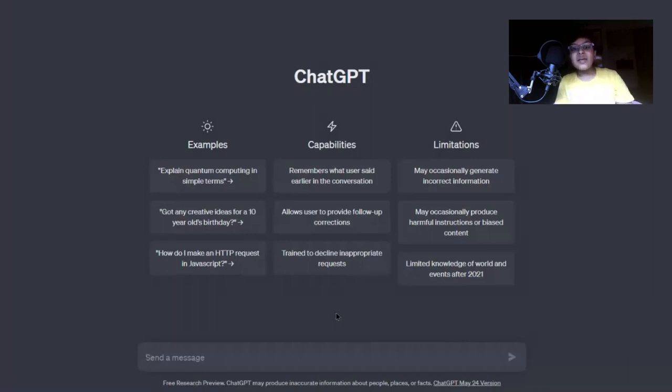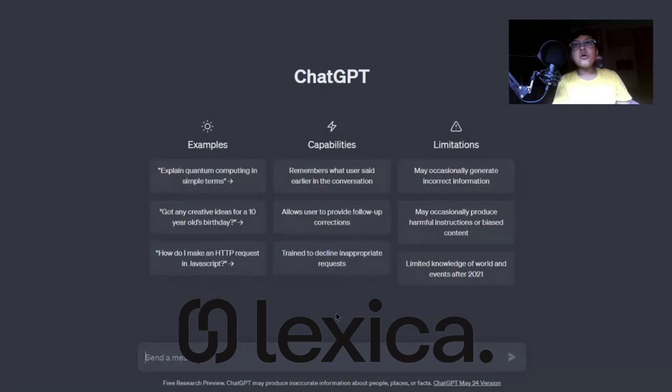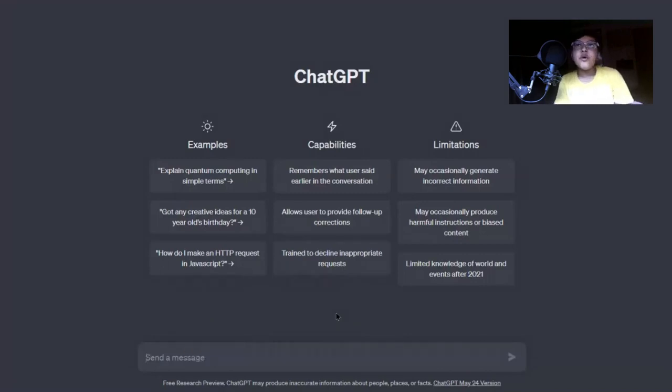So I will take images from Lexica AI. You might have known about Leonardo AI. Yeah, this is a very famous AI for making images. But you know, Leonardo AI is very famous and we need to promote something else. So we are going to be using Lexica AI.